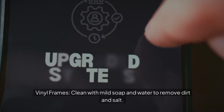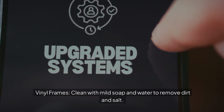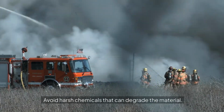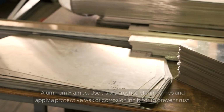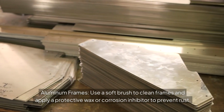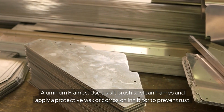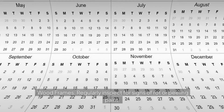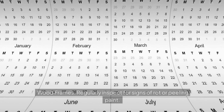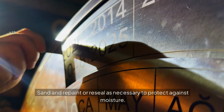Vinyl frames. Clean with mild soap and water to remove dirt and salt. Avoid harsh chemicals that can degrade the material. Aluminum frames. Use a soft brush to clean frames and apply a protective wax or corrosion inhibitor to prevent rust. Wood frames. Regularly inspect for signs of rot or peeling paint. Sand and repaint or reseal as necessary to protect against moisture.